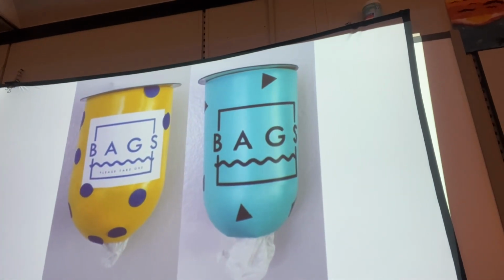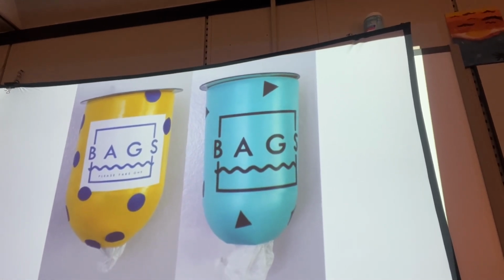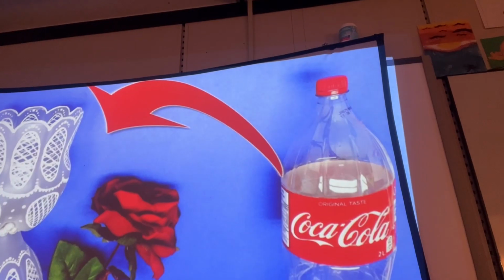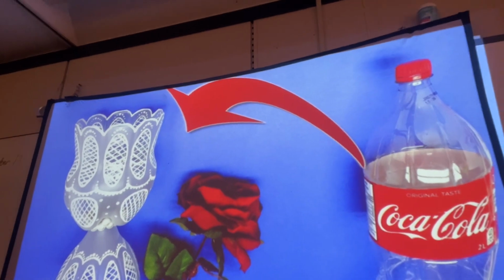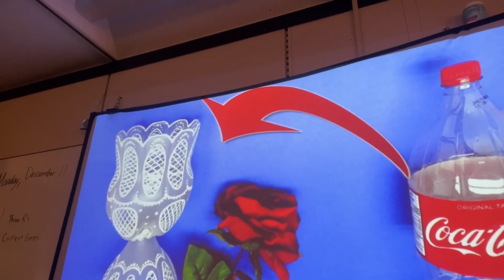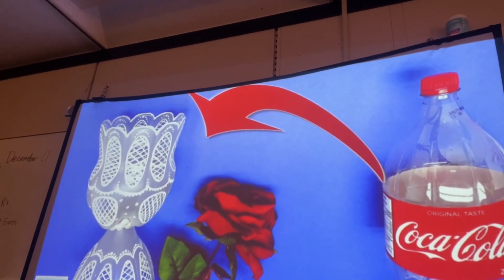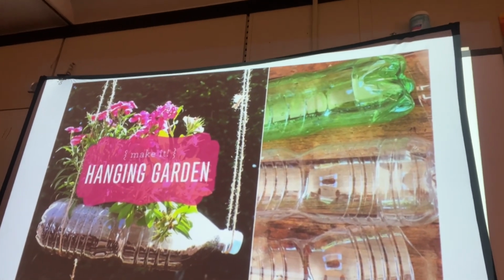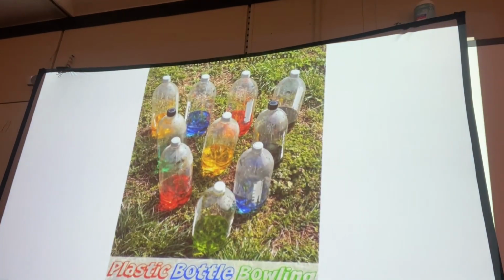Here again, can't really tell it's a bottle, but it is. They use that to put bags in, and then the bags can come out the bottom. I think they had to do some cutting and probably some painting of those as well. Here they took a regular 2-liter bottle and made it into this amazing vase. I think they probably had to etch into the plastic or maybe painted it to make it look fancy, and cut it into 2 different parts. Pretty cool. Oh, look at this. They made a hanging garden. They cut off the top of it, hang it from 2 ends, and they have a garden growing inside.